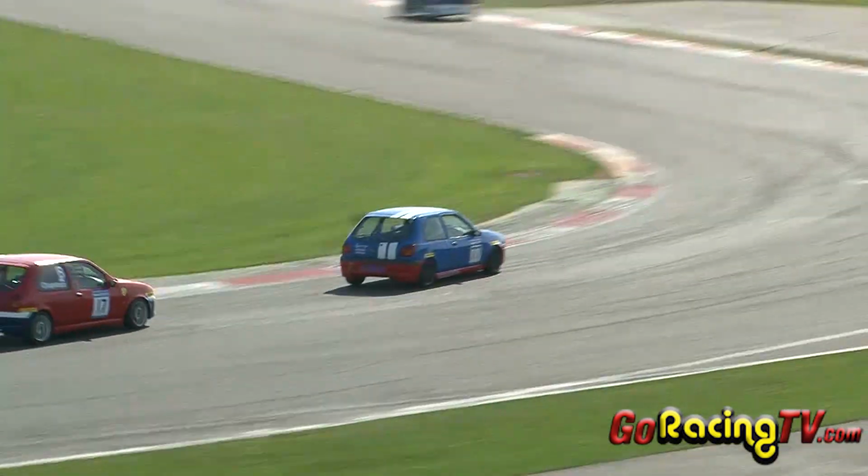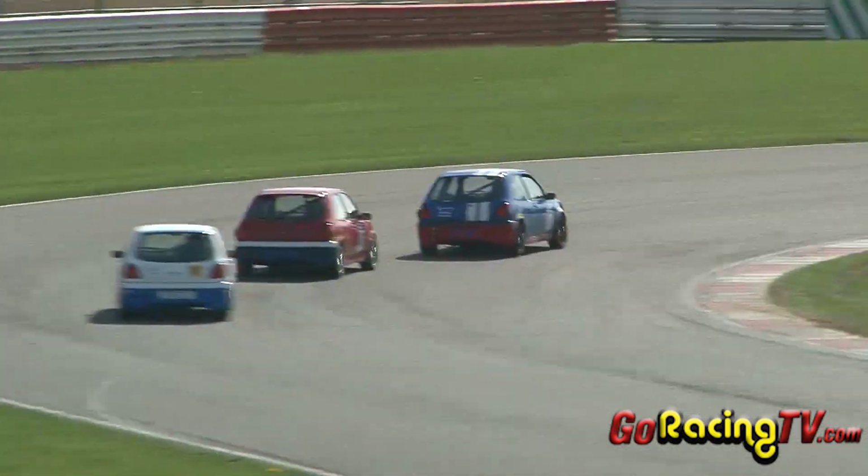But due to join the Class A's and B's later on in the season is Class D, which is the new Mark 7 Fiesta, producing 130 brake horsepower.